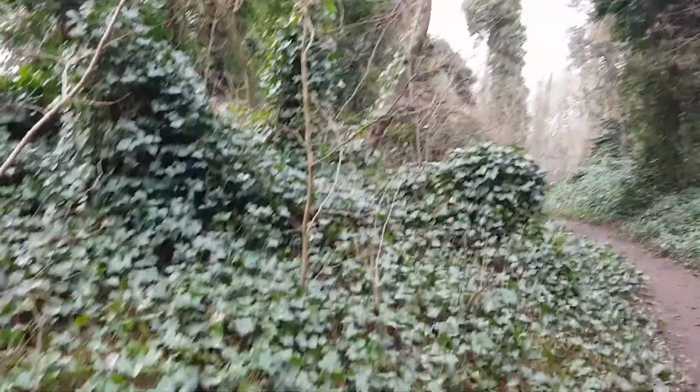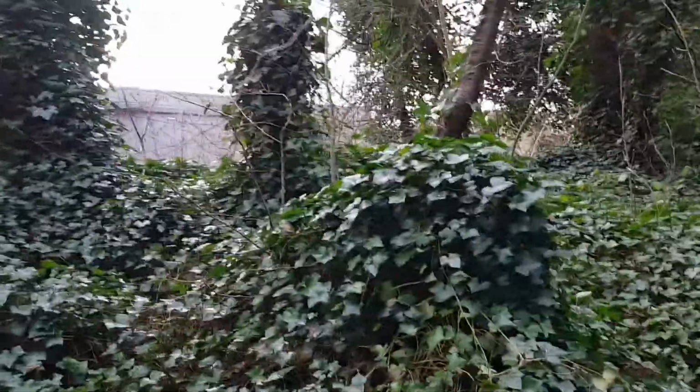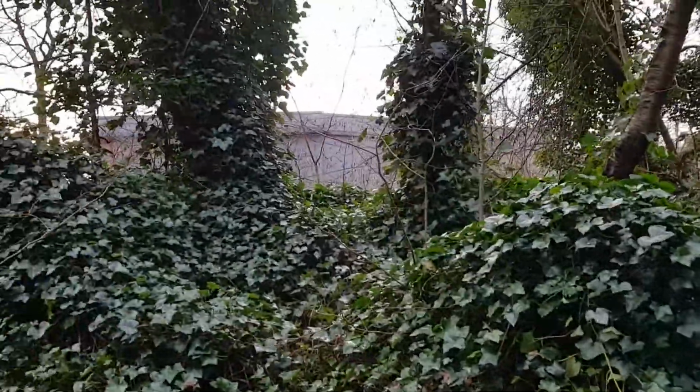The sheer amount of ivy in this cutting wasn't apparent in the last shot. Just look at all of this. It covers all the trees, covers all the embankments. It doesn't cover the footpath, which is good for us, but covers quite literally everything else. Wouldn't be surprised if it covers that building there soon. Sorry, just wanted to say that.